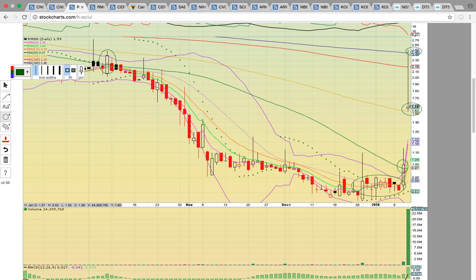Very nice though, and it ran all the way up to that key level. Notice it hit that blue line. That's the 300-day simple moving average, and it pulled back. Our strategy is always locking gains at the 300-day simple moving average. Over the course of a year, more times than not, you will be very, very happy that you sold at that level. Thank me at the end of the year. You'll be so glad that you did. And most times, they pull back.